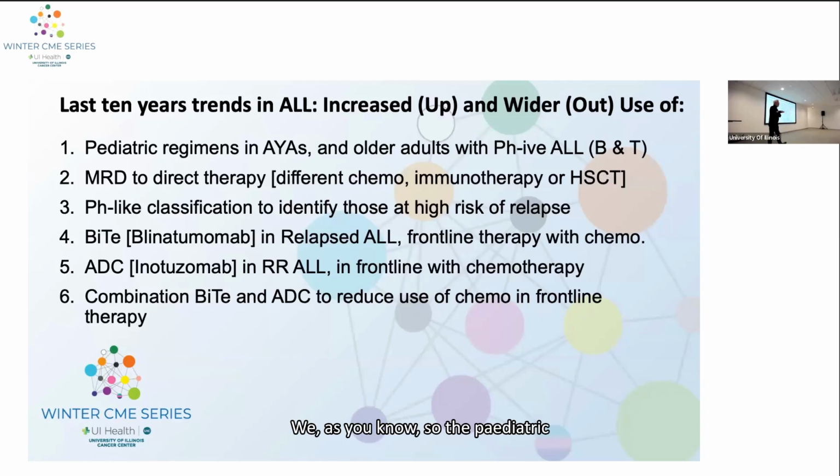The pediatric regimen work started around 2004, where the initial studies looked at how pediatric regimens were doing so much better in these AYAs, and patients who got the adult regimens did much worse. MRD, I'm sure it's been addressed here today, but this primarily started in Europe, with use of MRD to direct therapy in ALL. The Ph-like classification came out about 9 years ago, initially done at St. Jude, and as we'll talk about, identifies those at high risk of relapse.